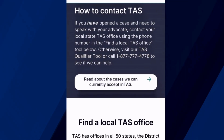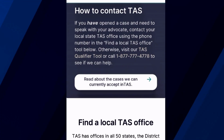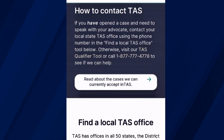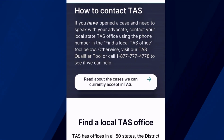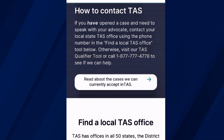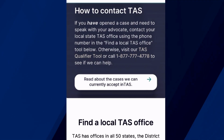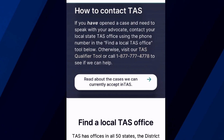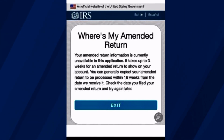I suggest instead calling the Taxpayer Advocate Service at 1-877-777-4778. That is your best resolution for all of you that are still waiting way beyond the normal 120 days for most review. All right. That is your best option, is to contact the Taxpayer Advocate Service.